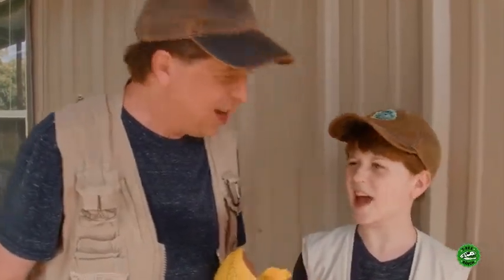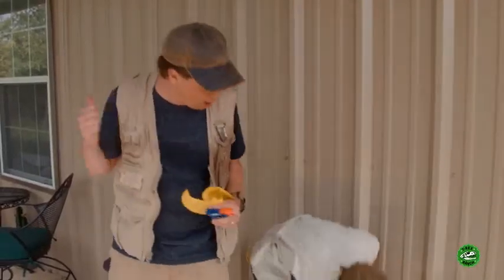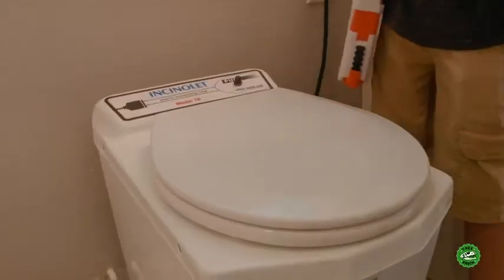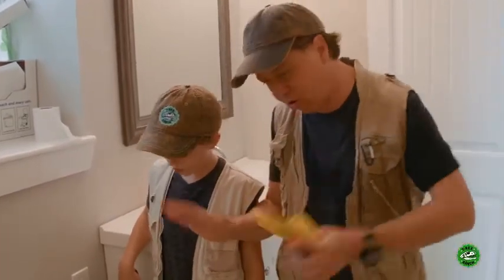What? I didn't know we had that. Yeah, it's a brand new feature here at T-Rex Ranch. Hey, let's go inside to the toilet, okay? Okay, let's go. All right, this is it, the incinerating toilet. Yeah, right here. So this is the new thing that burns all the business? Yeah, that's it. Just turns it all right to ash, okay?